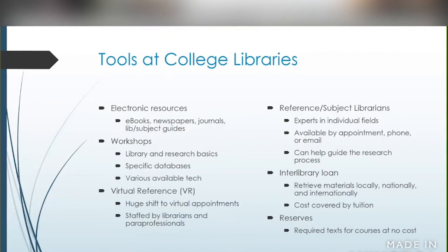librarians and paraprofessionals. A paraprofessional within the library is someone who works there. It's a staff member like myself, who may or may not have a library degree, but isn't technically a librarian because their job description doesn't say librarian. They're not considered faculty. So they're still a professional within their field, but they just don't hold a librarian position, but still important.